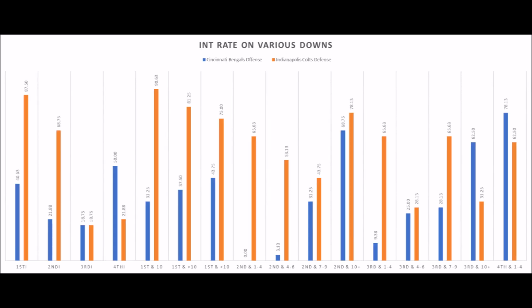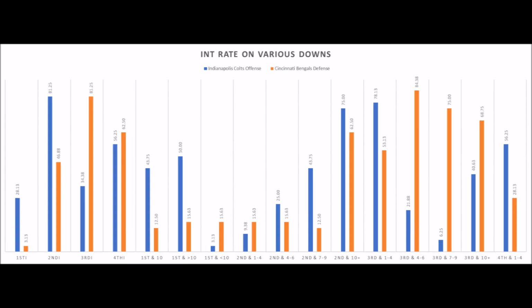Then you look at interception ratio, Bengals offense versus Colts defense when it comes to interceptions, and the Colts have the advantage here, whether you're talking first down or second down situations. But again, it is important to remember that most of these interceptions, turnovers, were mostly the result of Malik Hooker. And since Malik Hooker is not on the team anymore, that definitely changes the landscape of things. And then finally, when you look at the Colts offense versus the Bengals defense when it comes to picks, it mostly favors the Colts offense in that respect.